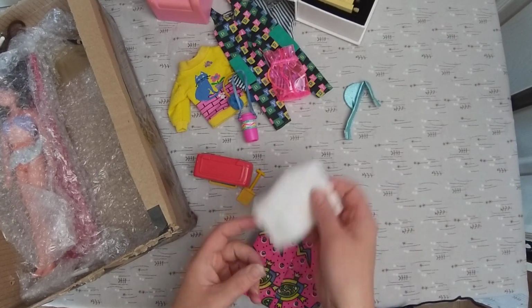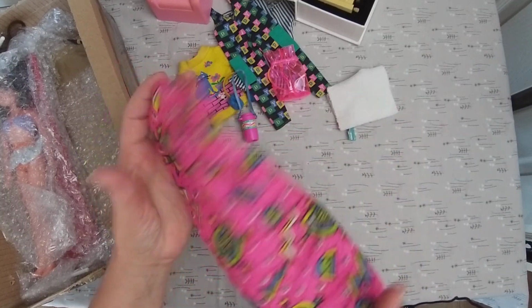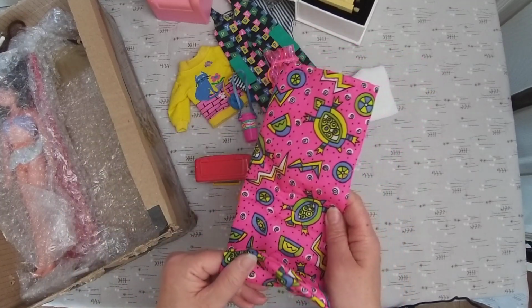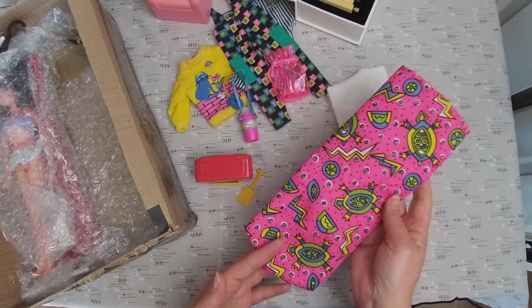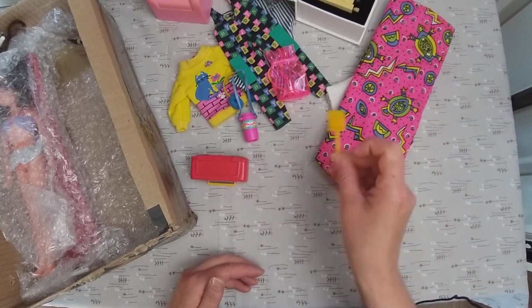We have a little towel. We have a little bag. Sleeping bag? Yeah, I'm presuming that's a little sleeping bag. Again, whether it be handmade or purchased, I don't really know. But it's nicely made. Great, actually, way of keeping the dolls if you're transporting them as well. So I'll pop that there. We have a spade, so she's at the seaside.